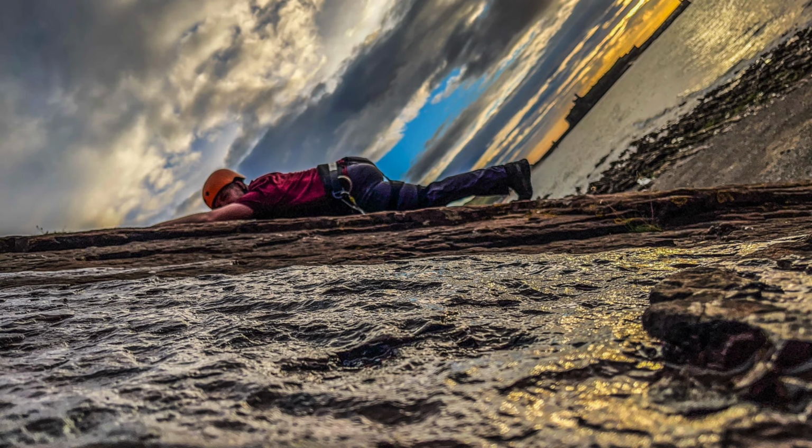You can probably make out the spoil heaps. Let's have a look. Oops, sorry, my finger. Yep, there's the big spoil heaps. And the mines start just about where those trees are.